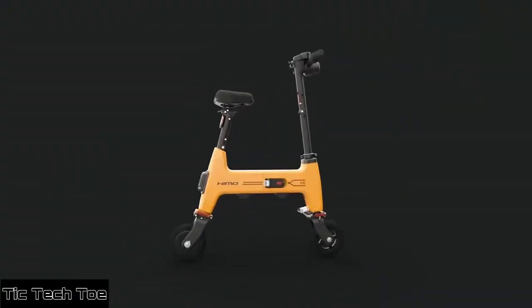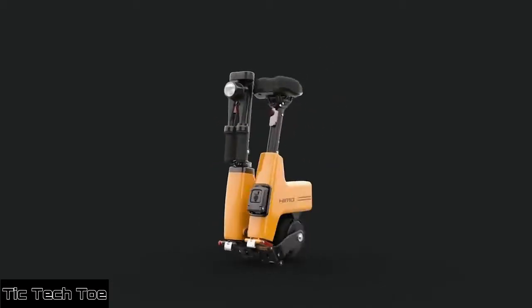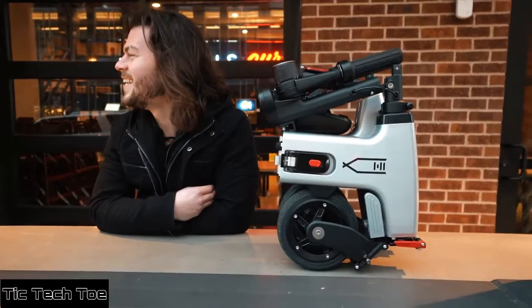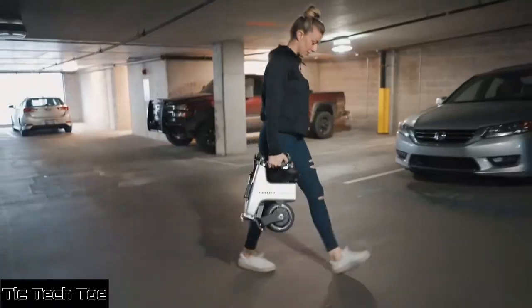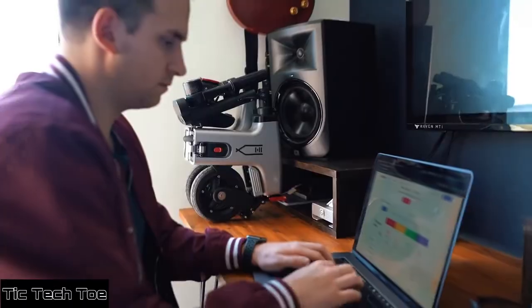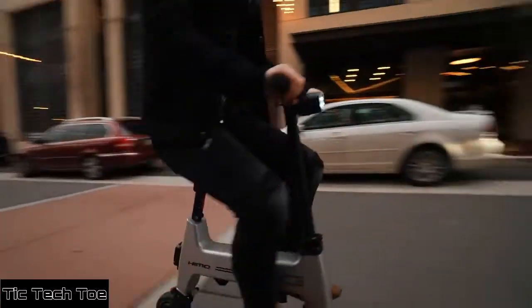As the winner of the 2019 German Red Dot Design Award, the Hemo H1 folds down small, I mean really small, to about the size of a piece of A3 paper. It fits in your bag, sits next to you on the train, and is unobtrusive in the office. Rest assured, we sure didn't compromise power for portability.